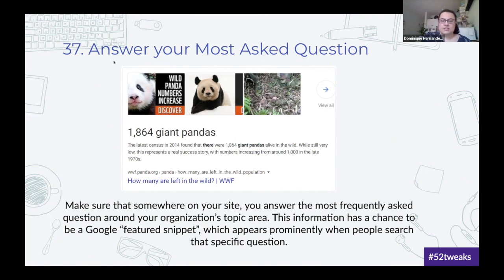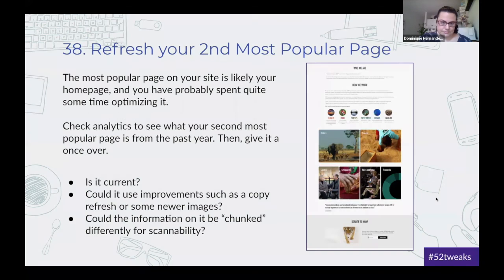This information has a chance, if your site rates highly in SEO, to appear really prominently when people search that specific question. This example came up when I searched how many giant pandas are left in the wild. And World Wildlife Foundation has obviously optimized this page enormously, and this just came up right in my face, huge on Google. This is going to get a lot of click-throughs. It's answering directly the question people have just asked and gives them a little more context and information about it. So make sure that that information is there.